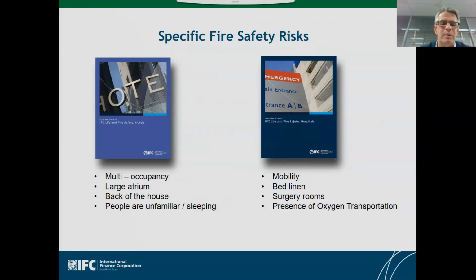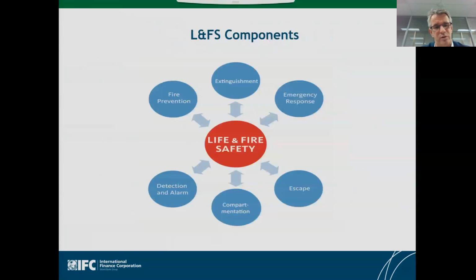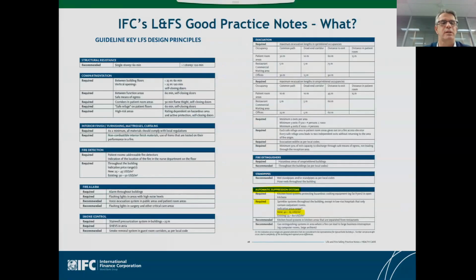My colleague will tell you a little bit more about emergency response and the importance of that in both occupancies, which is often underrated. So all these components are addressed in the good practice notes. There are some more, but these are the most important ones and the basic cornerstones.